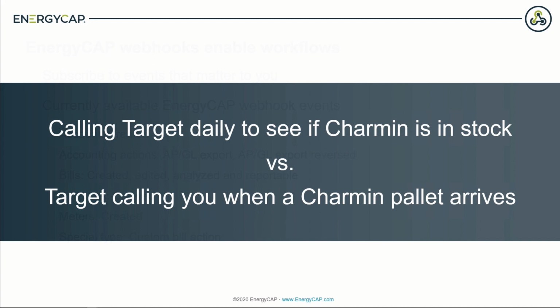And when Target receives that pallet of Charmin, they send you a notification or they call you and say, your item is ready, right? And a lot of things have transferred to this model. If you think about maybe getting a notification when a prescription is ready for pickup instead of you having to call and check if it's ready. That's some of the ways that these types of technology are being used in the physical space.